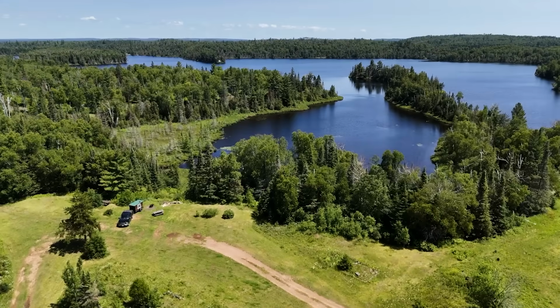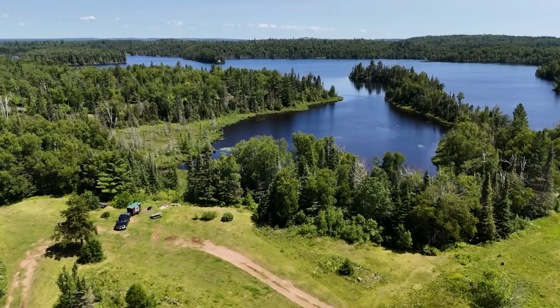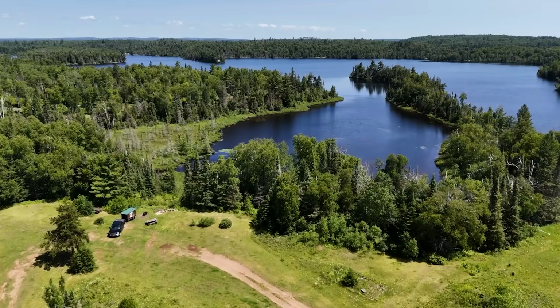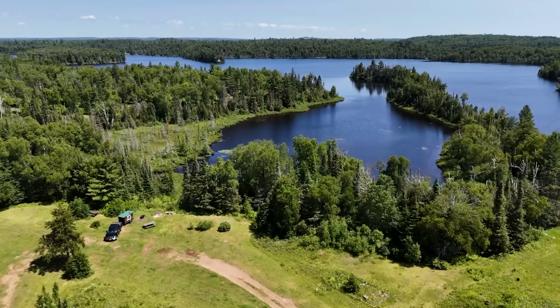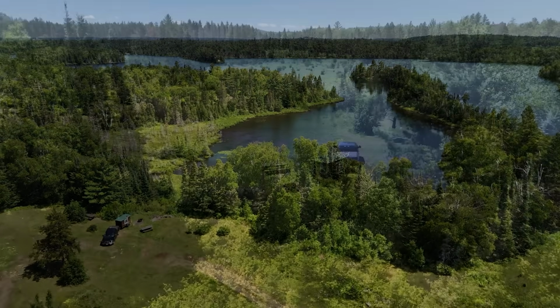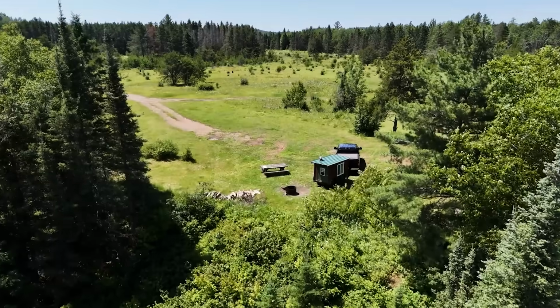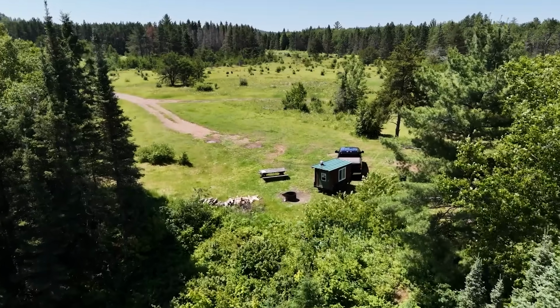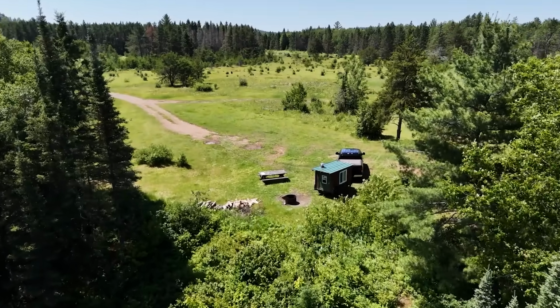One thing that I did notice is that this particular campground gives you a lot more space and privacy than most of the rustic campgrounds I've seen here. Each of the sites are enormous and they're incredibly separated from the others. And so if you're looking for a lot of space and to have it all to yourself, this is a good spot to come to.